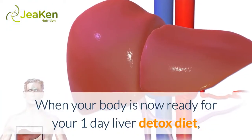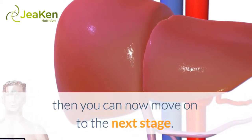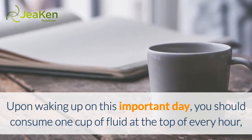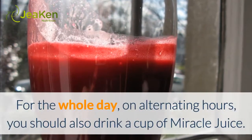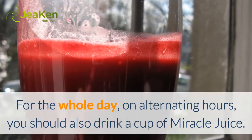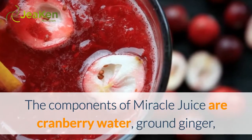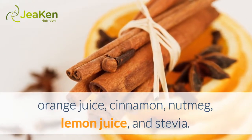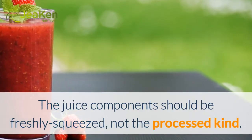When your body is now ready for your one-day liver detox diet, then you can now move on to the next stage. Upon waking up on this important day, you should consume 1 cup of fluid at the top of every hour, starting from that very hour that you woke up. For the whole day, on alternating hours, you should also drink a cup of miracle juice. The components of miracle juice are cranberry water, ground ginger, orange juice, cinnamon, nutmeg, lemon juice, and stevia. The juice components should be freshly squeezed, not the processed kind.